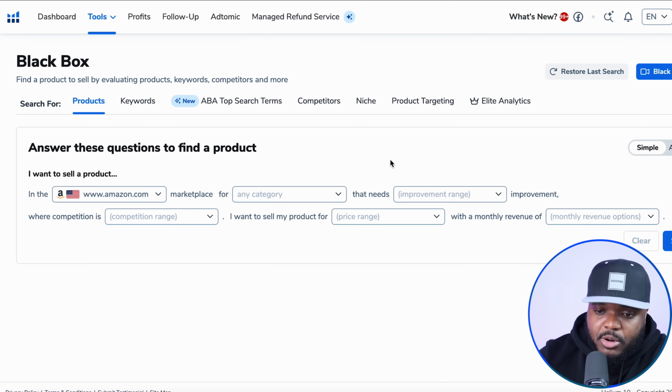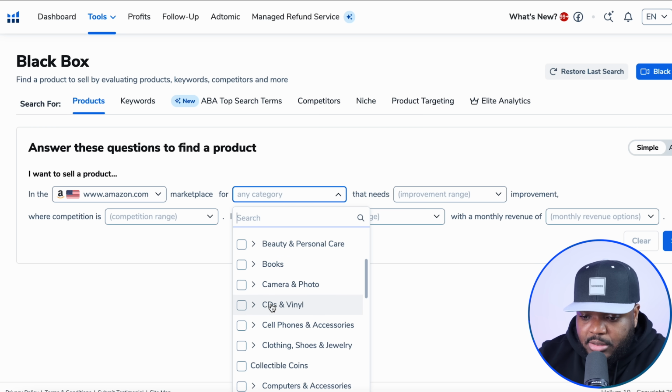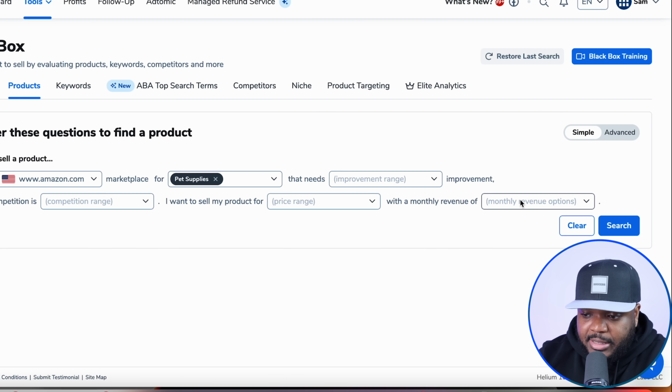You're just going to come over here to where it says Black Box, and all you need to do is select the category that you're thinking about selling in. So I'm going to select pets in this case, and I'm also going to select that I want the monthly revenue for the product to be over $10,000, and I also want Helium 10 to show me products that are being sold between $30 to $100. And then I'm just going to click on search.